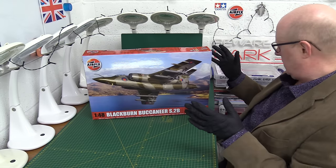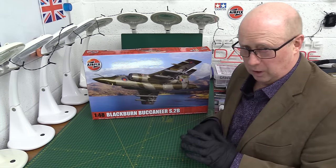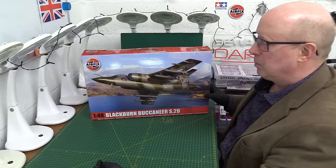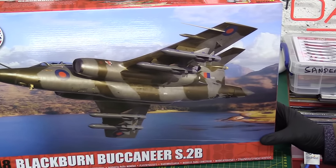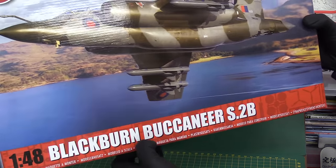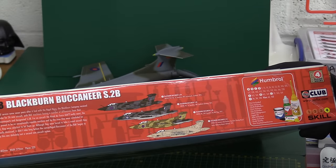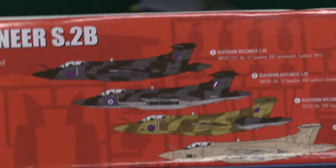So Airfix's kit number is A12014. Let's zoom you in and we'll have a proper look at this. Lovely artwork, looks like perhaps it's over Scotland there. Looks like Scotland to me. I'm guessing it's Adam Tooby's handiwork. It's certainly a nice bit of art. Not much on that side, but over on this side, there is one thing I may end up criticising this kit for. I think it's to do with the markings, actually, so I think I'll get into that now.